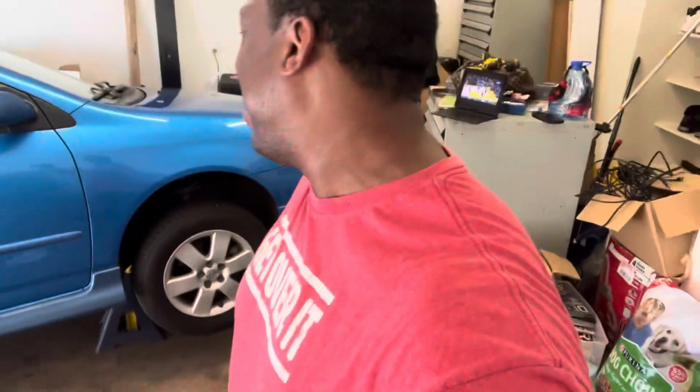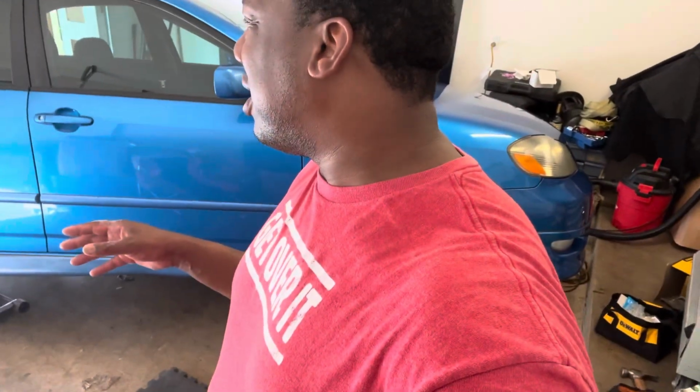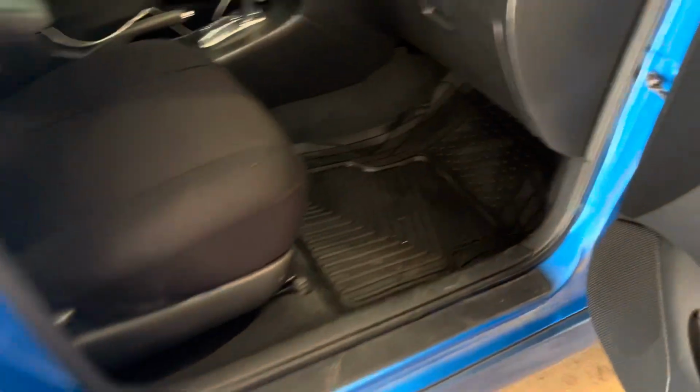We got a 2008 Corolla. You've had it since when? Since 2008. It reminds me of the Dodge Magnum. He still got his baby. It's got 299,999 miles on it, for real. And the insides is crazy clean, well maintained and kept. Even the paint, well maintained and kept.